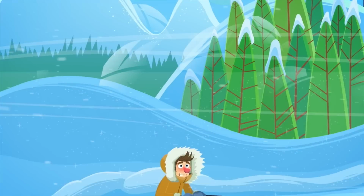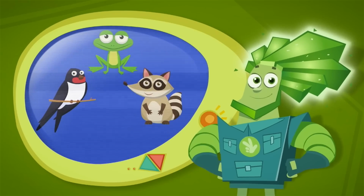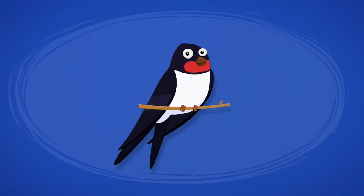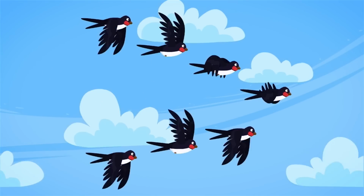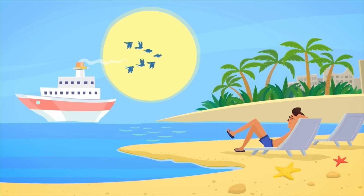Winter can be beautiful, but also very cold. Animals have different ways to prepare for when the weather gets cold. Some birds gather into flocks and migrate to where it's warmer. You could almost say they're flying to a resort.